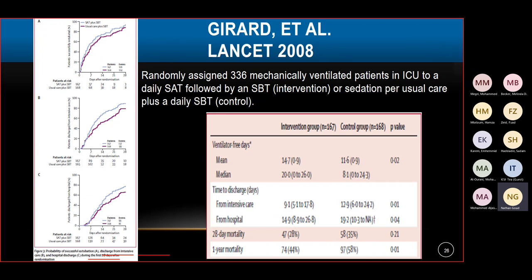So that's sort of the evidence base for why we do what we do. Pairing the cutting off of any sedation they're on with the breathing trial gets them off the ventilator faster, gets them out of the ICU faster, and may even reduce mortality at 1 year.